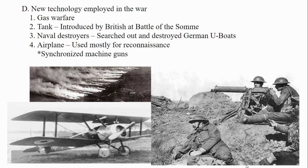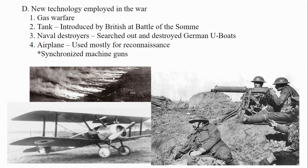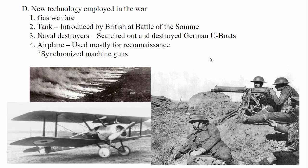You see this first photo up here. You see the gas flowing downwind. That would be typical of a gas attack. This is an aerial photo, obviously, of the use of poison gases. It was introduced first by the Germans in the First World War. The airplane, this is an English Sopwith Camel. Fairly common Allied airplane during the war.